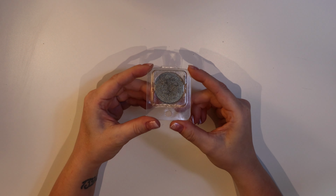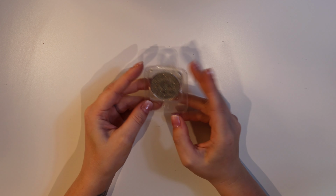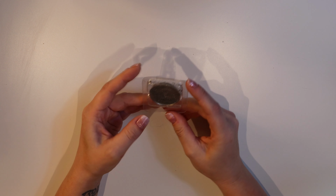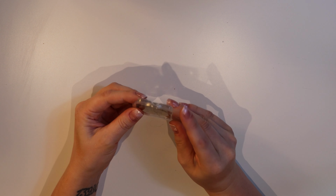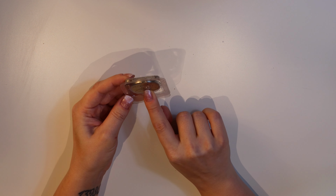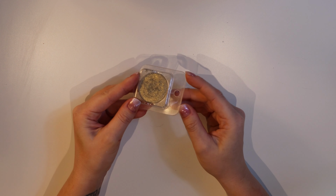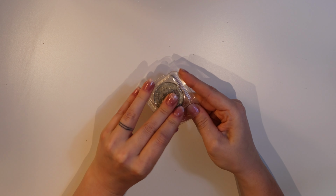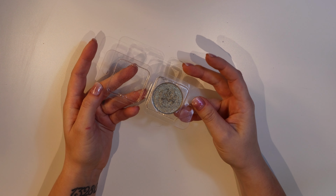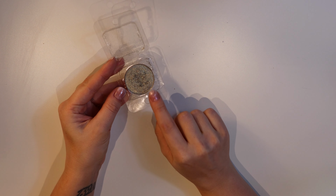Last but certainly not least, this is my last shade that I have found anyway. I'm sure I've got more tucked away somewhere that I will find in time. But for now, this is the last single pot shadow that I have. This one is another JD Glow from the Galaxy collection in the shade Fairy Acid. I think I've said this a million times, this might be my favorite. I think this is the one that got me the most compliments.